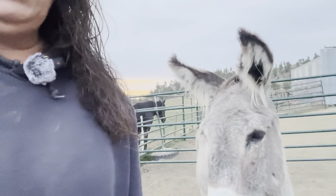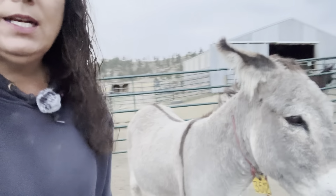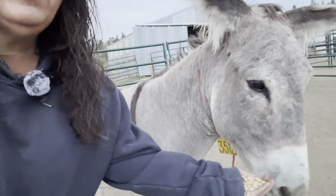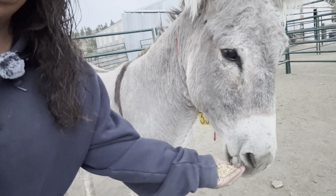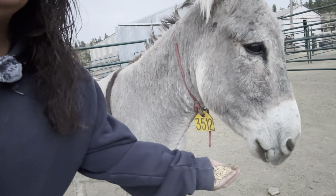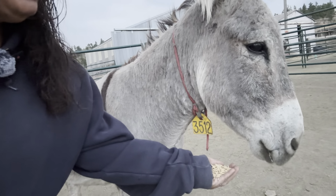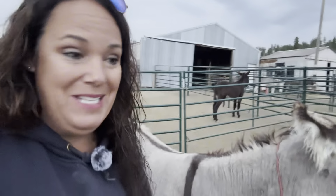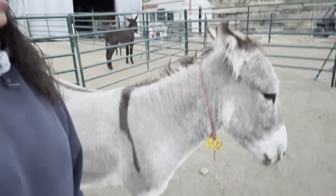I'm going to back in alongside of them. Backing in alongside of them can take away a lot of that stress. Let's see if he'll eat from my hand now. See that cut, the old cut. It's an old cut. It's all healed. But that's how he came to us. And he doesn't want the oats. Now, normally he eats oats. So let's see about petting him.